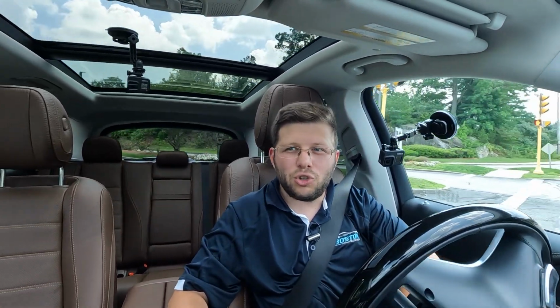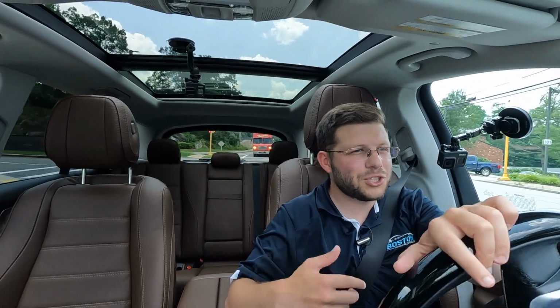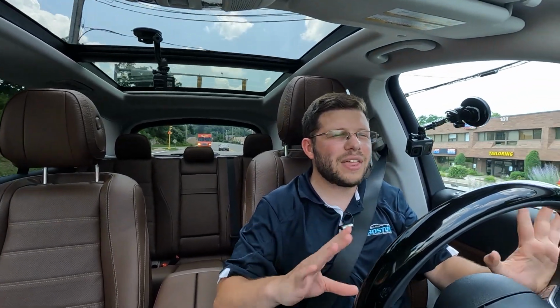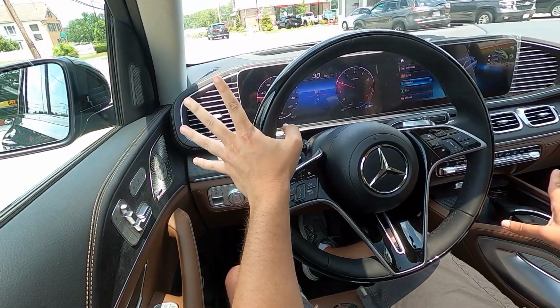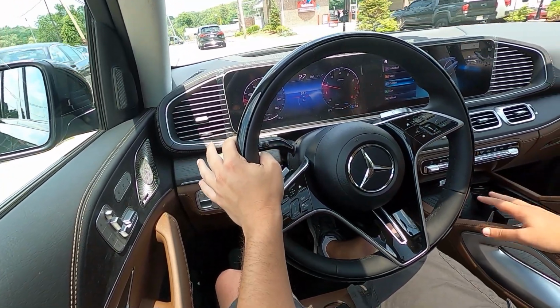However, I want to see if the 48-volt mild hybrid system changes up the accelerations, and also Mercedes-Benz did retune this 9-speed automatic transmission, just like we saw with the GLC, so I want to see how that all plays out for 2024. And we're currently starting off in comfort mode because that's what this vehicle is really designed for.